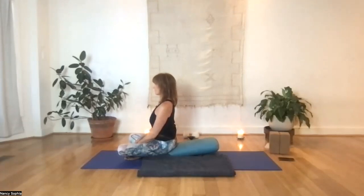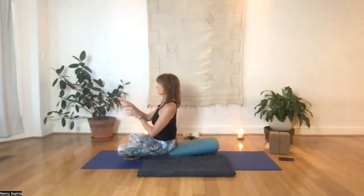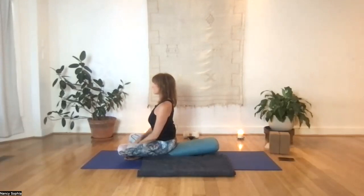Notice how your spine moves with your breath. You want there to be enough softness that there's actually some undulation deep inside, while still maintaining that extended alignment, the lengthening of the spine from pelvic floor to crown of head.